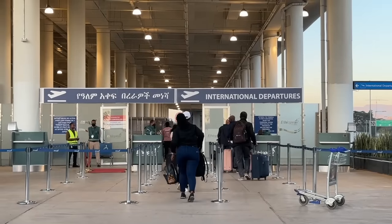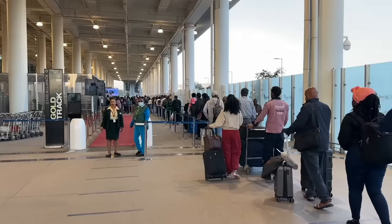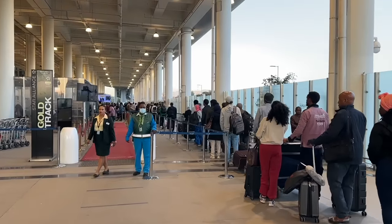Good morning. Today, leaving Ethiopia at the Addis Airport. The entrance has a security check. This is very common in Africa. You go through a security check before you go to check in.